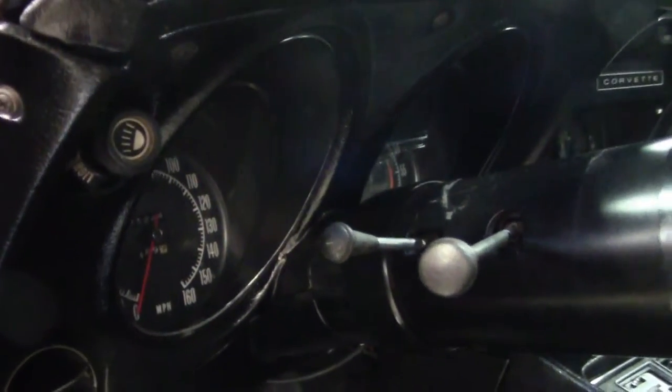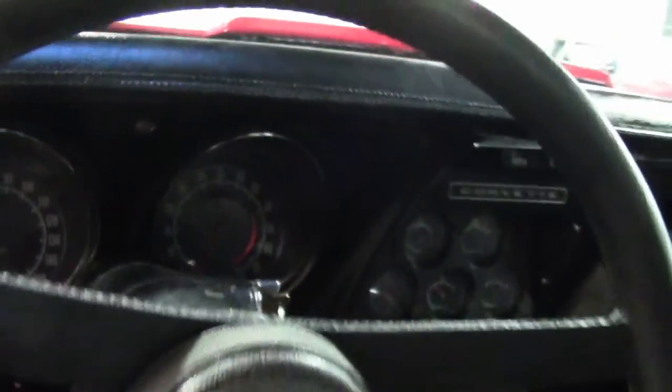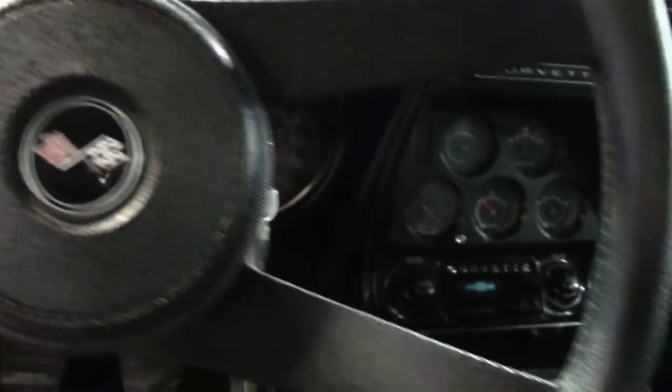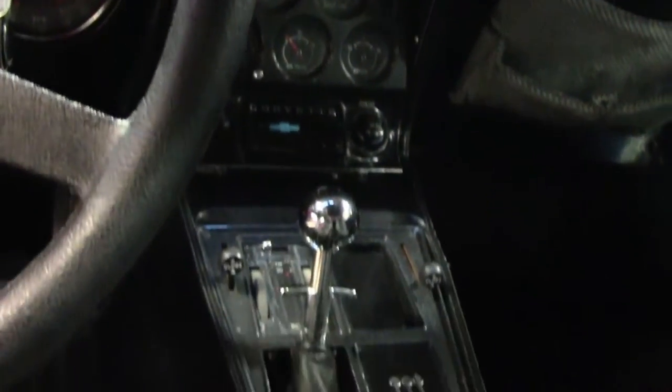I like it. It drives great. It's a power steering car. Those are custom cloth seats. Headliner, map pocket. It's got an AM/FM cassette stereo. Typical 1973 era, great running driving car.